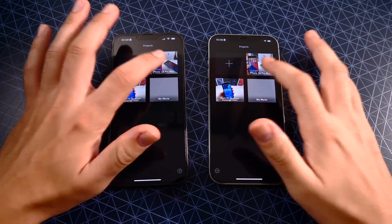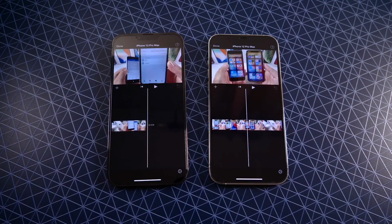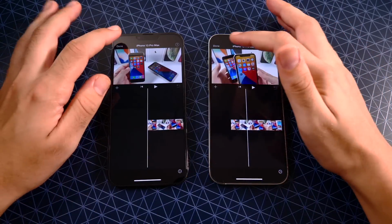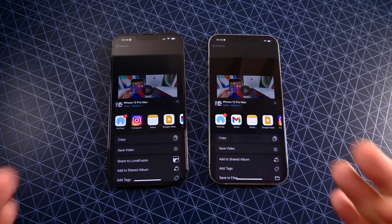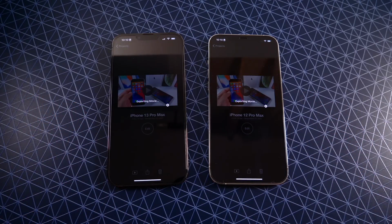All right, so I have the same videos on both of them, and I can tell you iMovie has been very well optimized forever for iPhone, so it's not going to be that much different of an experience. But let's go ahead and see which one can save this video faster. This is a 4-minute video. Let's go ahead and hit save, and we'll see which one can finish this export first. I will be back when they are done.